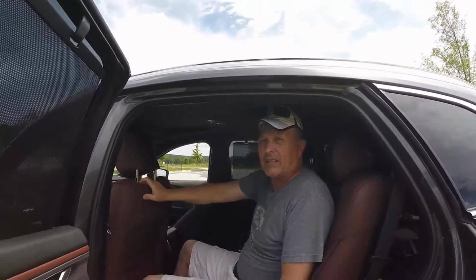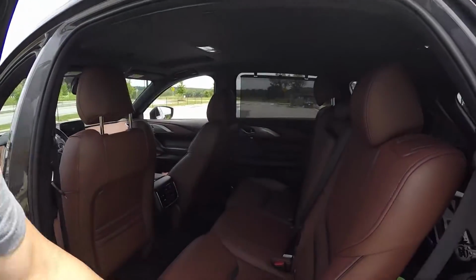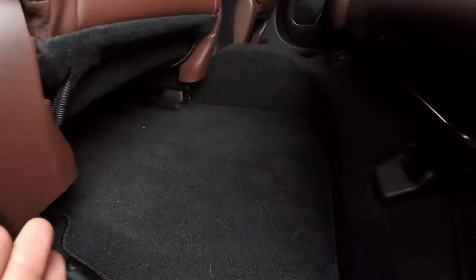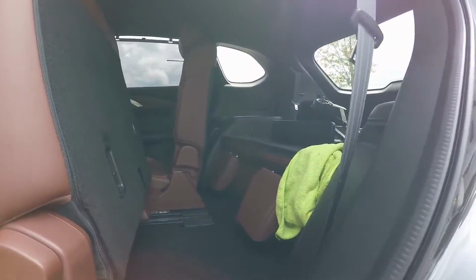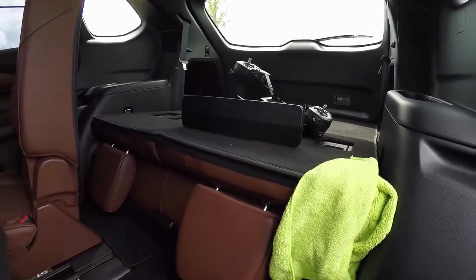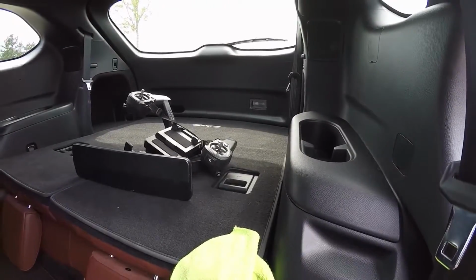It's not that easy to get to the third row, and that's something that some people criticize Mazda for. I use this lever here, slide it, and that gives me the access to the third row, which most of the time the seats would be folded down for extra cargo space.